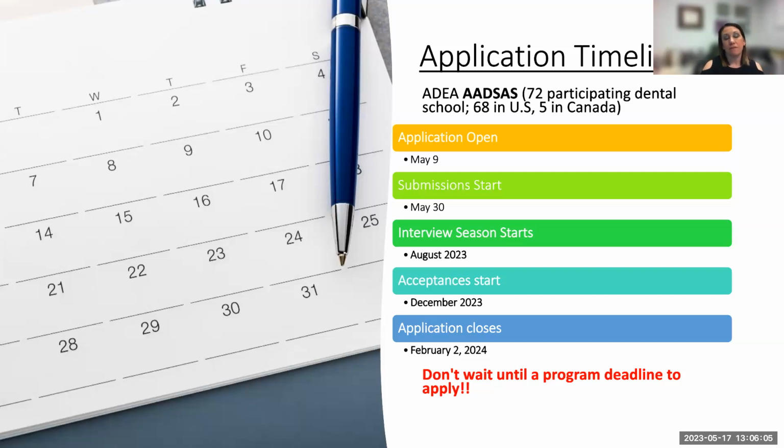A lot of dental school program deadlines are going to be before that February 2nd date, but you don't want to wait until the program deadline to apply because many schools use rolling admissions, which means that they are reviewing applications in the order that they are received and taking action on those applications in the order that they're received. Action might mean extending an interview invite. It might mean putting the application aside to wait until later. The school might be interested in the application, but they're not ready to extend an interview invite, or it might mean a straight up rejection.